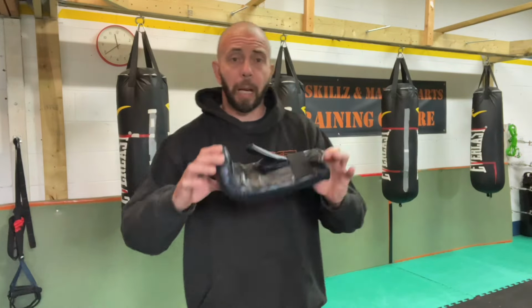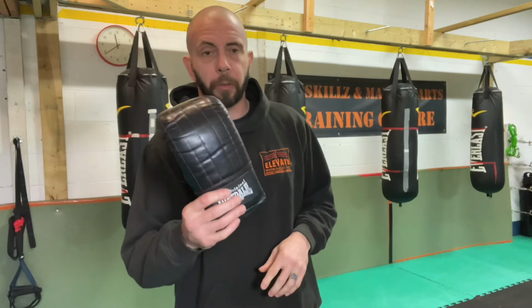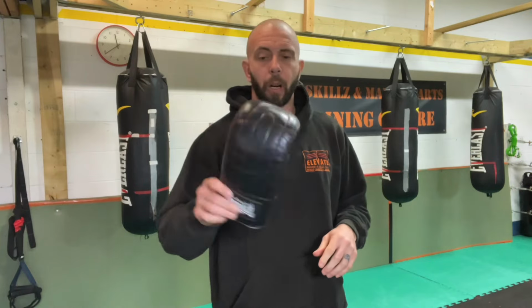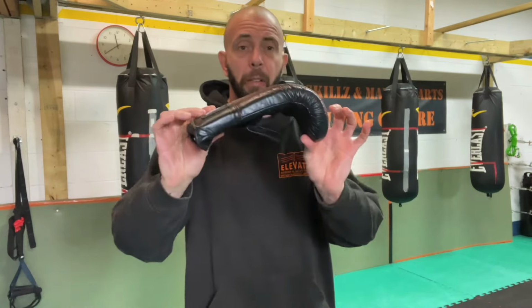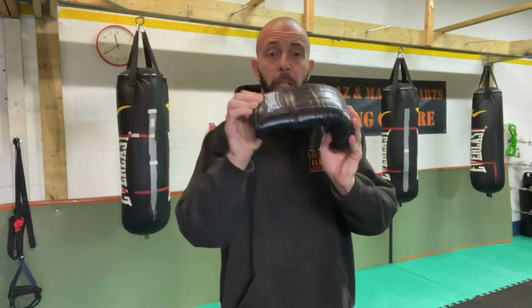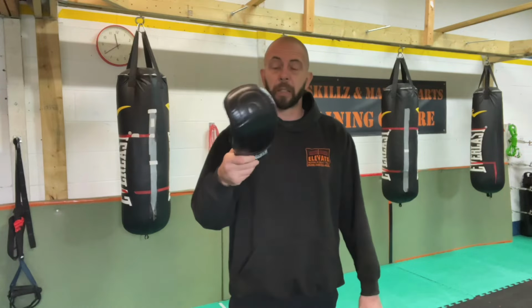Right, so gloves. Let's take a look at these. Bag gloves. Literally the cheapest glove on the market. You can buy more expensive bag gloves, but I've had these a while, and back in the day they were about 12 British pounds. Very, very thin padding, no wrist support whatsoever. You could turn around and say they're useless.